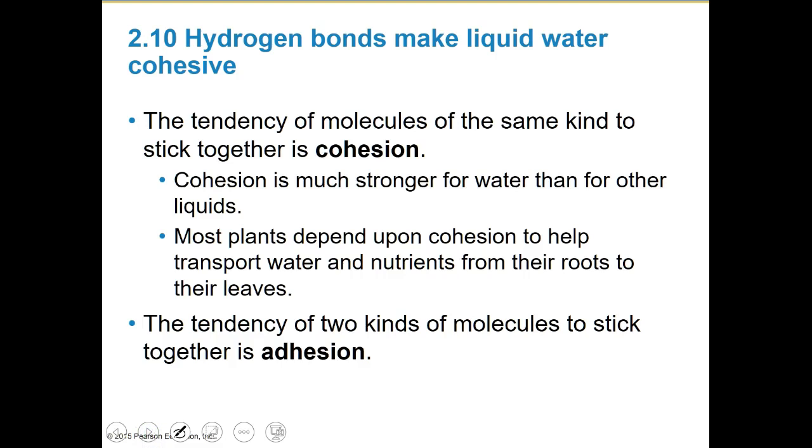So hydrogen bonds that we talked about at the end of the last lecture actually make liquid water cohesive. We talked a tiny bit about hydrogen bonds, and we'll follow through more when we spend the next class period together. But hydrogen bonds are what make water cohesive. It's the tendency of molecules of the same kind to stick together. I say cohesion is more of stick to self. That's the way I think of it. So cohesion is sticking to itself. Cohesion is much stronger in water than in a lot of other liquids.